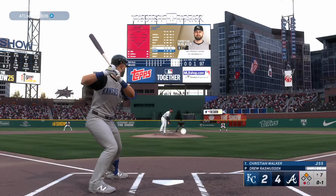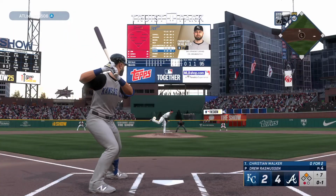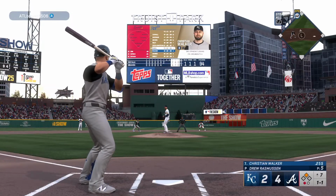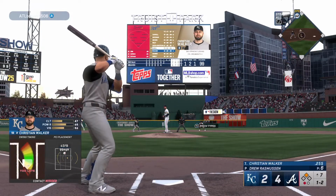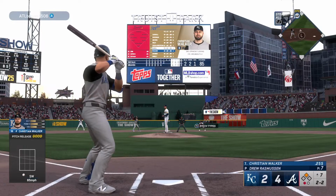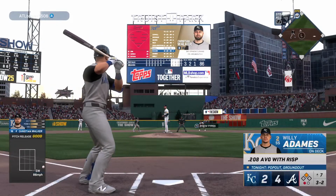Went the other way for the knock. And now Christian Walker. Strike 1. With the tying run at the plate, here the top half of inning number 7. Just off the inside edge. Swings through that one. Boom, that's cheddar, baby. 2 strikes. Next offering is downstairs. Still only 1 out here in the inning. And the next pitch is way outside.